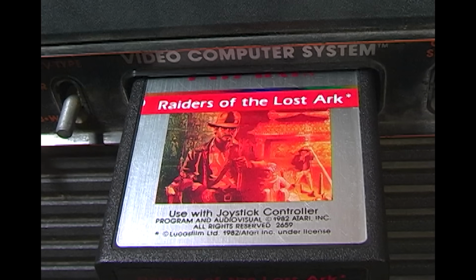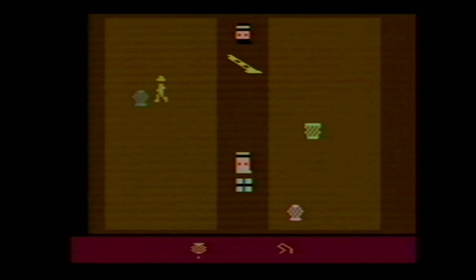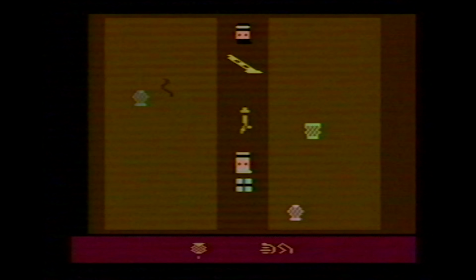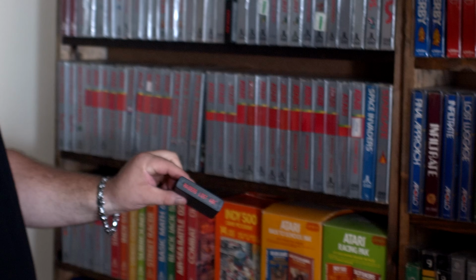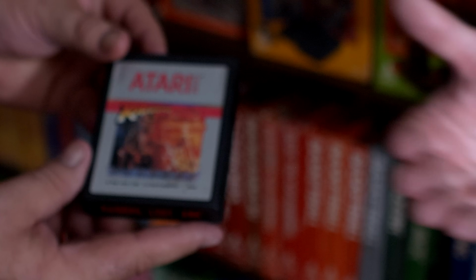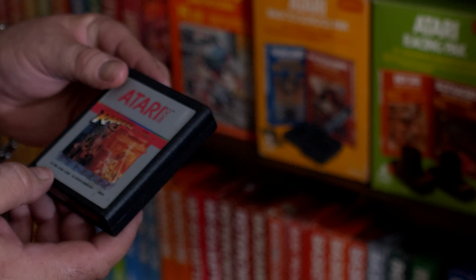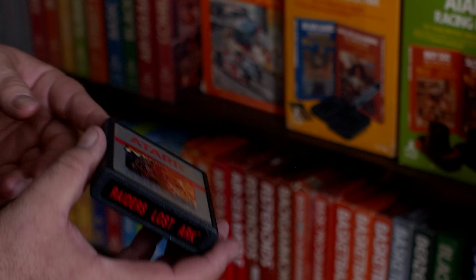I think I have a version, I'm sure you have it, of Indiana Jones, how there's a different version of Indiana Jones, Raiders of the Lost Ark. There you go. Right there it is. Yeah, that one. That says Raiders Lost Ark, and then there's a regular version that says Raiders of the Lost Ark, right? Yeah, and same thing. This was made by Atari Corp. 1986. It was definitely a later release.